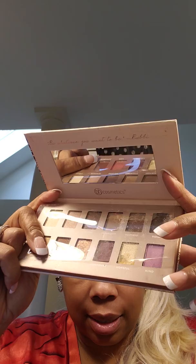Wipe off my brushes. My Morphe brushes. So, I can use Kind in this. And Kind is that color. I think I'm just going to take a little bit of Kind and then mix all my colors in. Just a little bit.